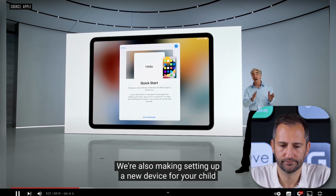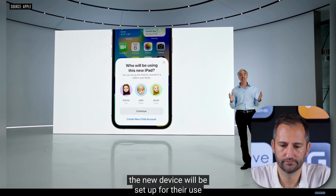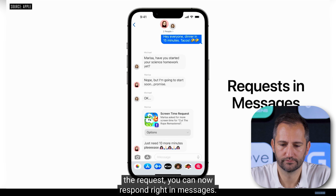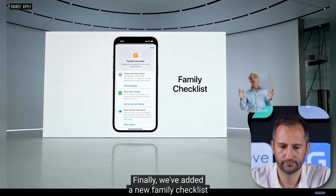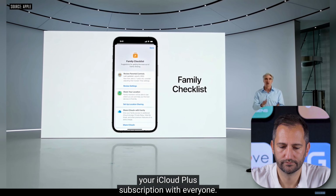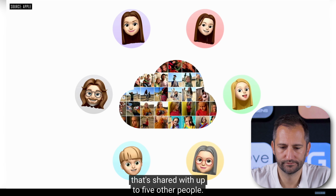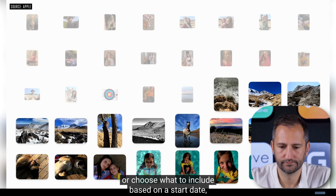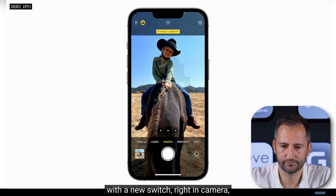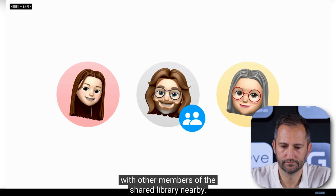Controls. We're also making setting up a new device for your child like an iPad really simple. Just turn on the device they'll be using, bring your iPhone nearby and choose to set up with Quick Start. With just a few taps, the new device will be set up for their use with all the parental controls you've selected already configured. And when your child asks for more screen time, you won't have to navigate to settings to approve or deny the request. You can now respond right in Messages. Finally, we've added a new family checklist with helpful tips like updating the child's settings as they get older, turning on location sharing, or just reminding you that you can share your iCloud Plus subscription with everyone. We're introducing iCloud Shared Photo Library. It's a separate iCloud library that everyone can contribute to, collaborate on, and enjoy. You can participate in one shared library that's shared with up to 5 other people. You can share everything already in your library, or choose what to include based on a start date, or the people in the photos. For example, you could choose to include just the photos where you were together with your partner and the kids. But we wanted to make it even easier with a new switch right in Camera that sends shots straight to the shared library as you take them. You can also choose to have the sharing switch enabled automatically whenever you take shots with other members of the shared library nearby.